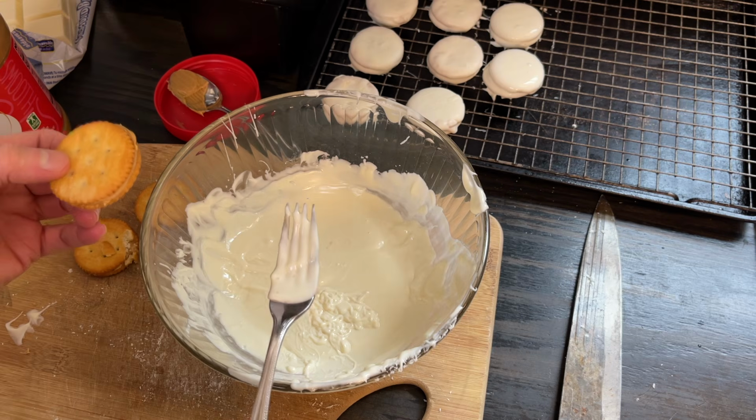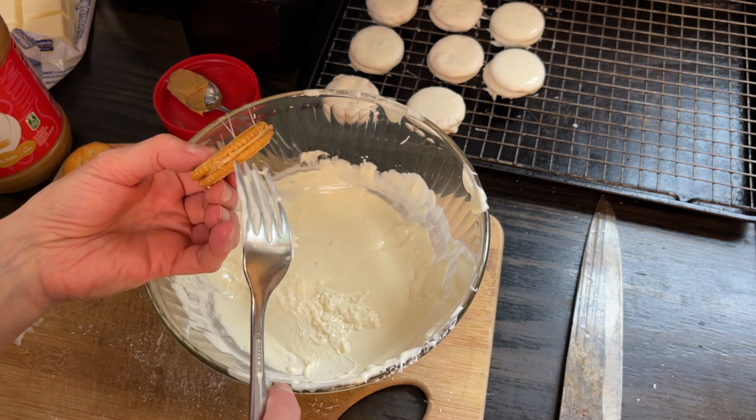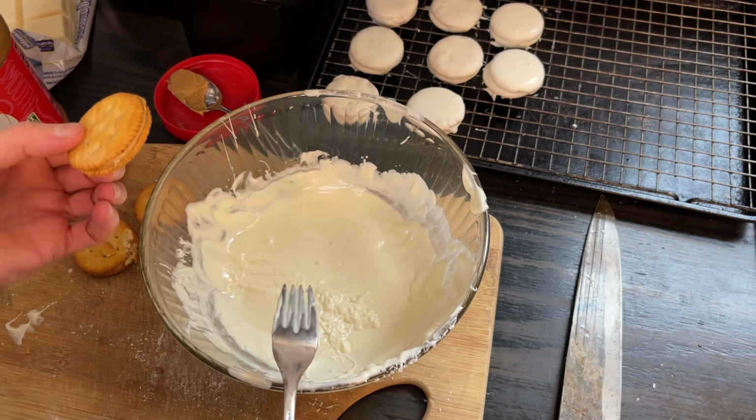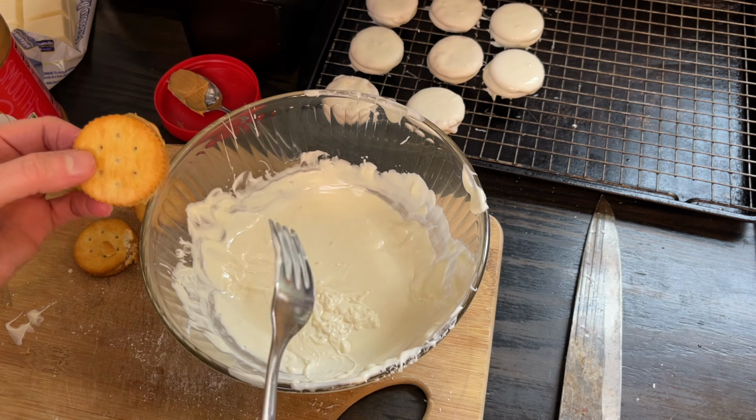One of the easiest desserts I make around Christmas is to take 2 Ritz crackers, put peanut butter between them, like you're making a little peanut butter cracker. I've melted almond bark, and now I'm going to coat it in the almond bark. You could also use melted chocolate.